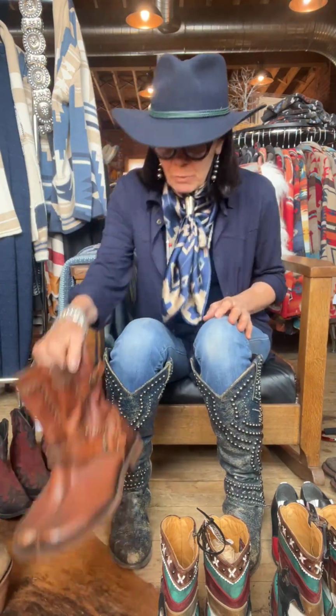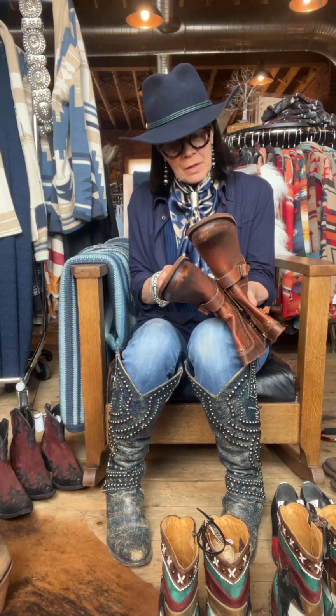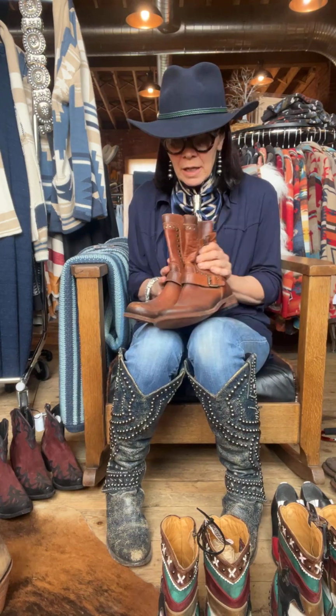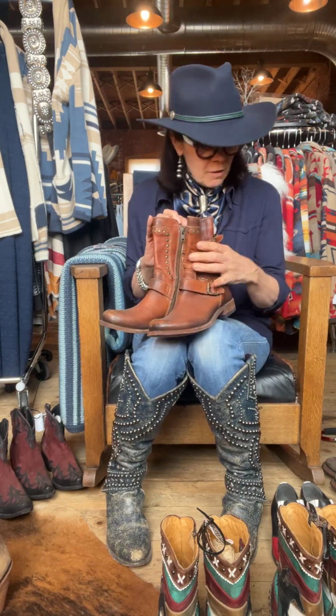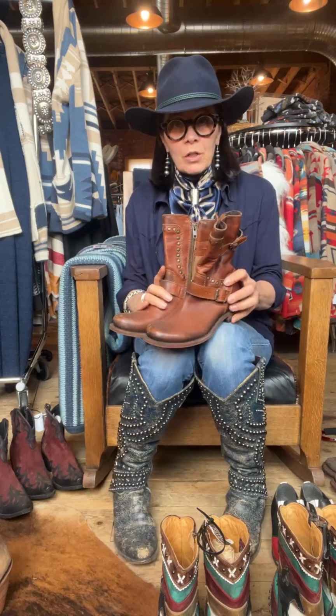Liberty Black boots are awesome quality. This is another Liberty Black boot, and this is a size 6. This is like a baby boot. So if you have size 6 feet, you're going to see a number of them in through here that are going to fit you and that you're going to love.